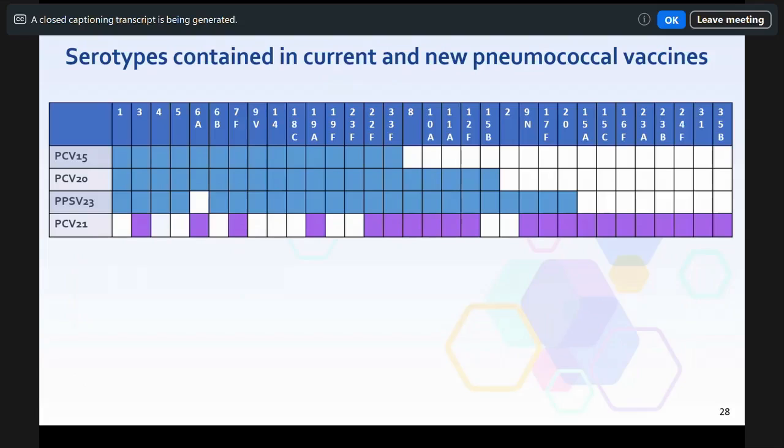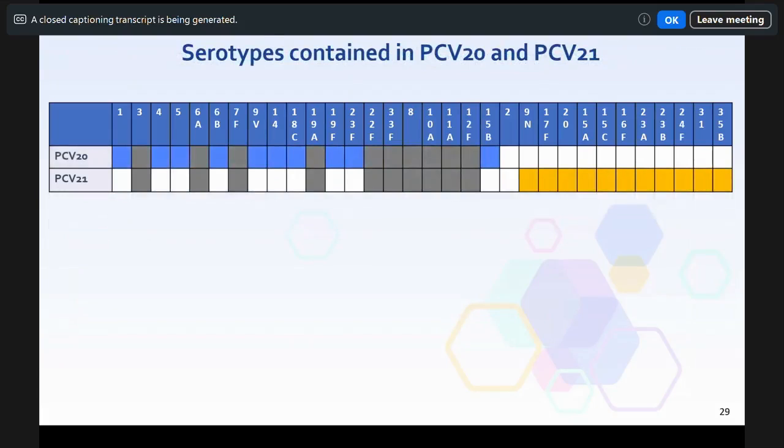This table shows the serotypes contained in the currently recommended vaccines, PCV15, PCV20, and PPSV23, and also those in the new vaccine, PCV21. Next slide. Due to the low uptake of PCV15 and the greater serotype coverage of PCV20, we wanted to directly compare the serotypes included in PCV20 to those in PCV21. Additional data are available on PCV15 and PPSV23 in the supplemental slides provided. Next slide.